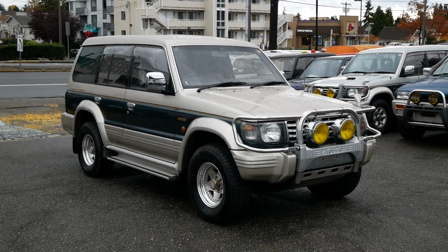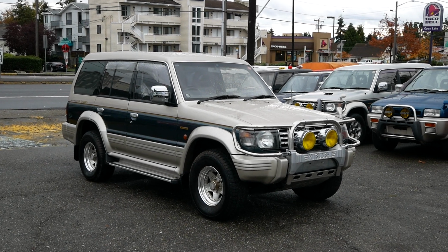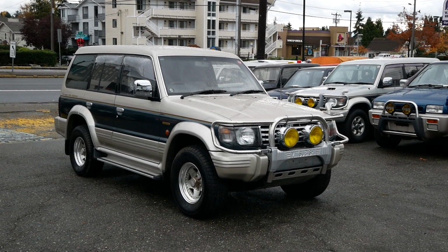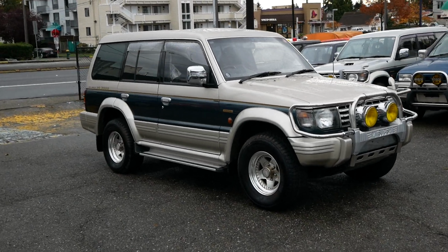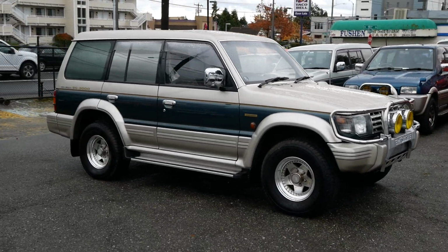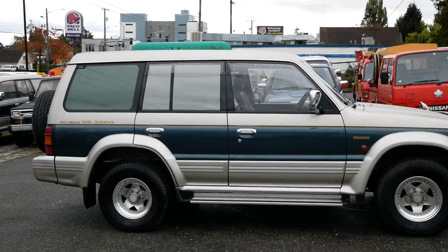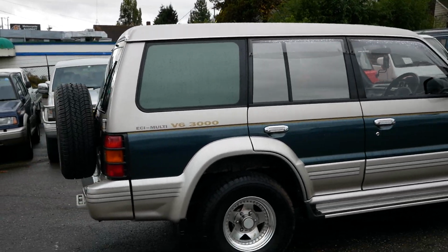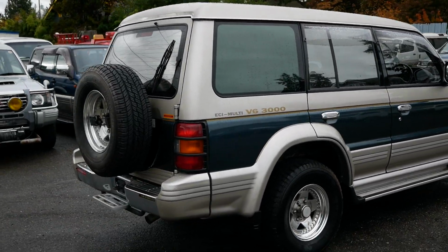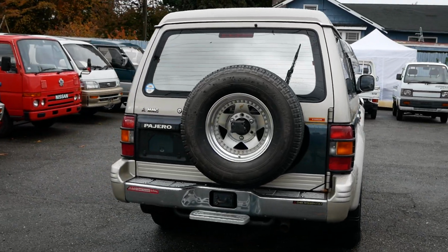Okay, today we're taking a look at this 1992 Mitsubishi Pajero. This one is a V6 gas engine. It's a 3-liter V6, four-wheel drive. Pretty much the same as the Mitsubishi Montero that we had here in the U.S. These just look a little different because they get fender flares, a little bit of a wider stance than the ones in the U.S. This one is super clean.